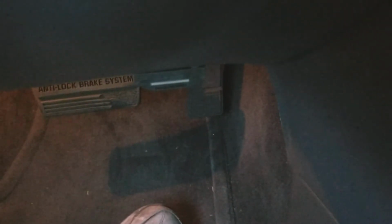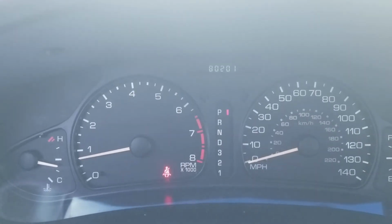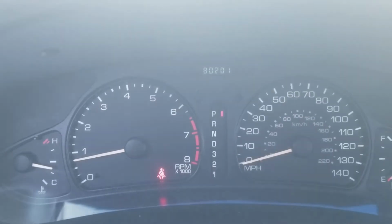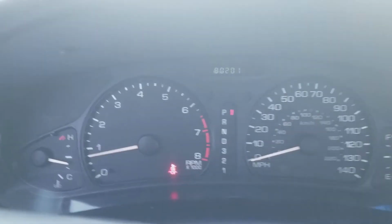Okay, now I'm going to go ahead and start the vehicle, but I want you to note that my foot is not on the gas pedal, and I'm going to go ahead and turn the key, and it just starts like that every time. No pumping of the gas, no difficulties, nothing like that at all. And there, as you can see, 80,201 miles. So super, super low miles. This car was literally driven fewer than 4,000 miles per year.